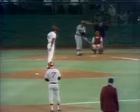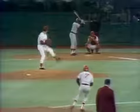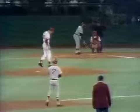Boston led 1-0. The Reds went out in front 5-1, and boy, credit the Red Sox. They have battled back. Low and inside. 1 ball and a strike. Well, the Reds have come back, I think, over 40 times this year to win games. The Red Sox have done the same thing. You don't win a league championship without doing that.